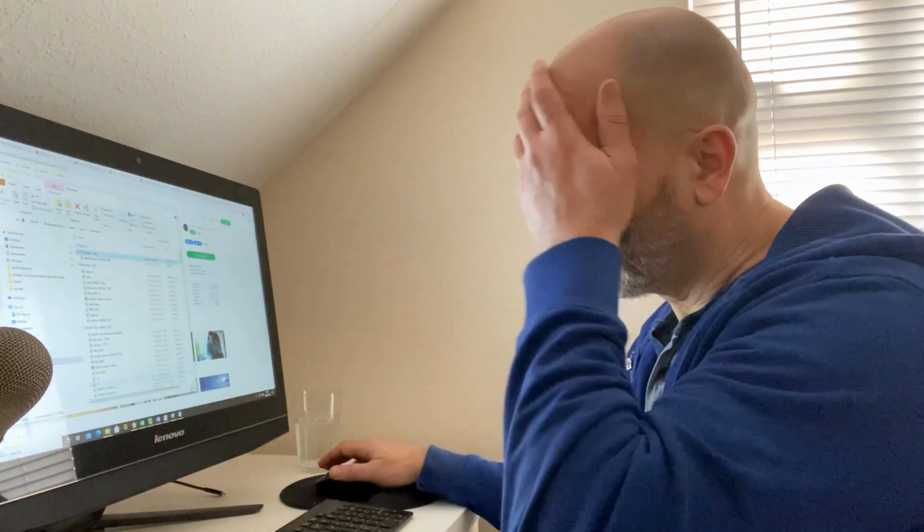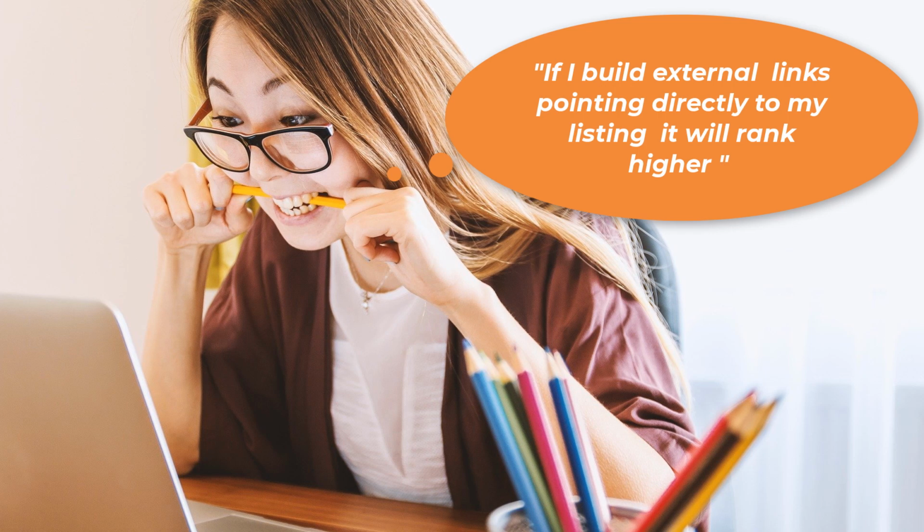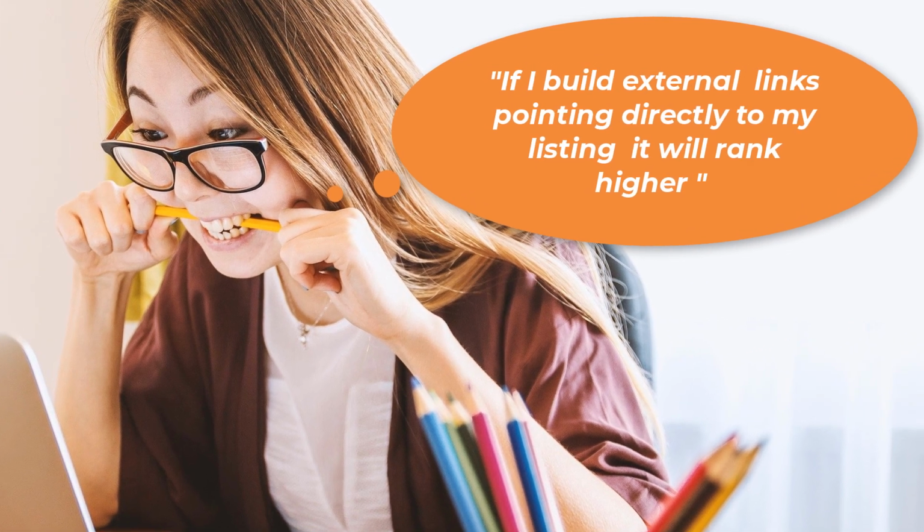Managing 2 sites would be a lot more work than 1, but to be honest, this is almost irrelevant. Based on the points I've already covered, adopting this strategy will do more bad than good, and you simply shouldn't spend time doing that. Time to move on to our last alleged tip. If I build external links pointing directly to my listing, it will rank higher.